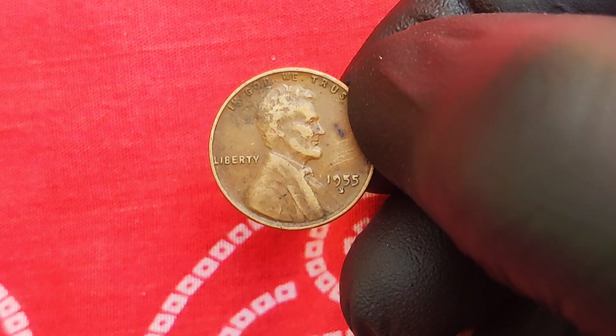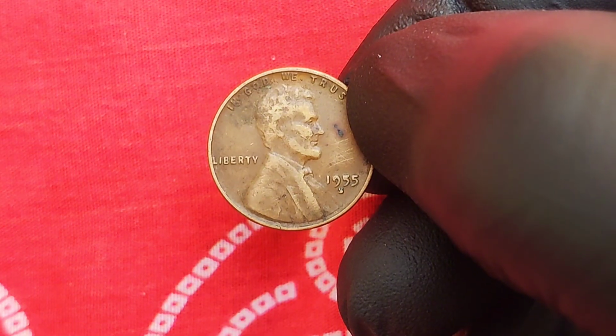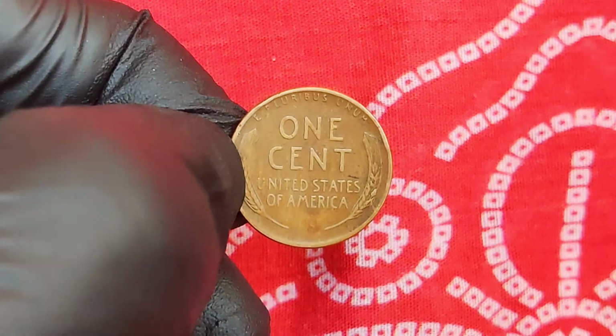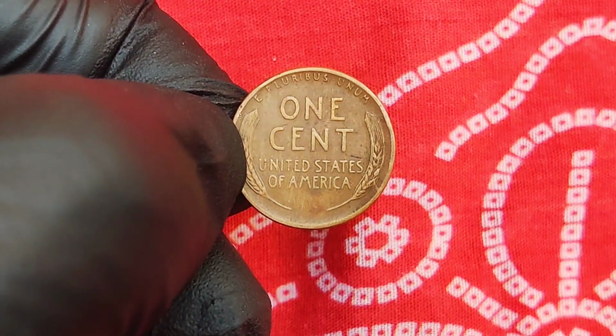A journey back to 1955. The San Francisco Mint in 1955 was nearing the end of an era. That year marked the final full run of Lincoln wheat pennies ever struck there.